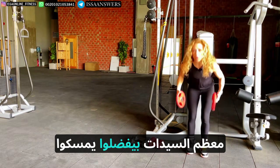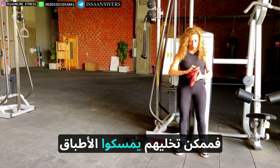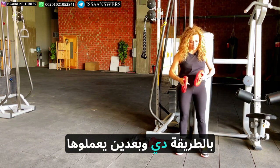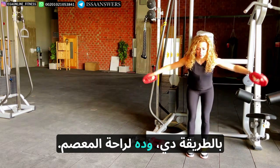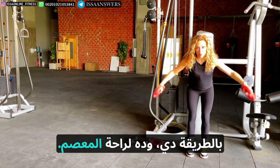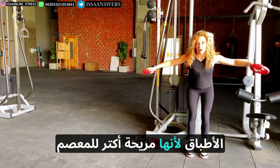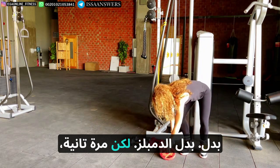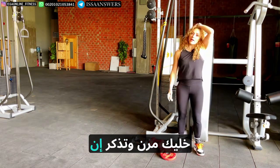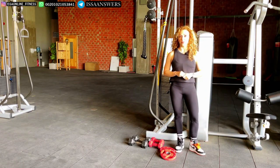Most women prefer to hold the plates instead of the dumbbells. So you would just get them holding the plates like this, and then they would do it this way. And that's for wrist comfort. Most women like to hold the plates because it's more comfortable for the wrists as opposed to the dumbbells. But again, just play it by ear, and remember that these are small muscles. They need smaller weights than what they're used to.